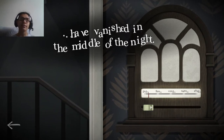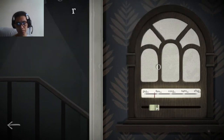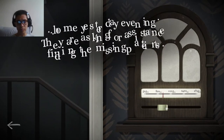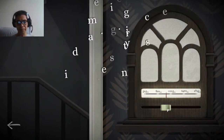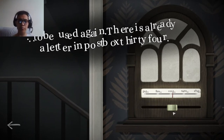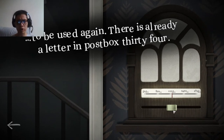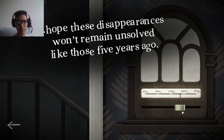What's it say? Three patients from the nursing home in Hillbeck have vanished in the middle of the night. The talented Amelia Raven has returned from Switzerland. She is determined to reopen the theatre and bring back glory to Raven's Claw. The police are looking for anyone who was in the vicinity of the nursing home yesterday evening. They are asking for assistance finding the missing patients. Post-mortem damage repaired and all post boxes are ready to be used again. There is already a letter in post box 34. The tragic nursing home incident has reopened old wounds in our village. We hope these disappearances won't remain unsolved like those 5 years ago.